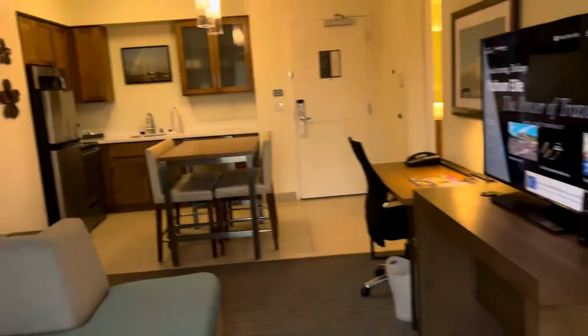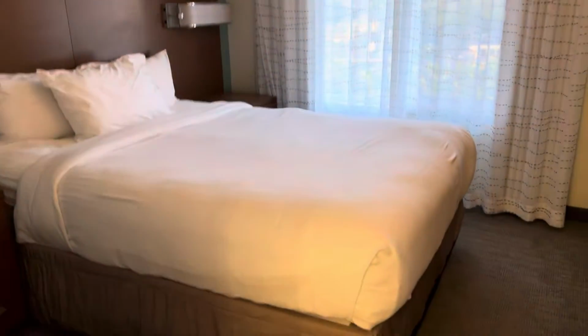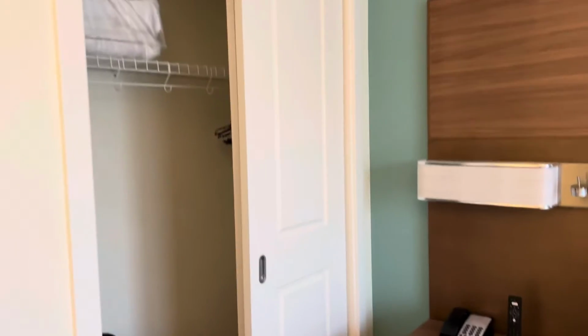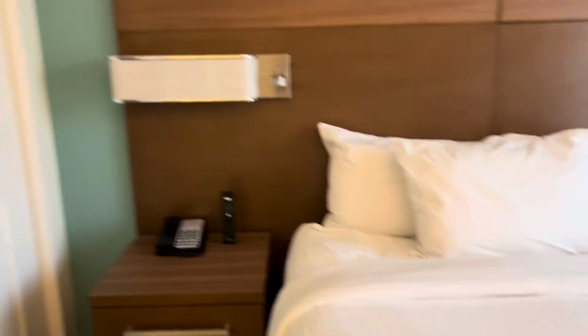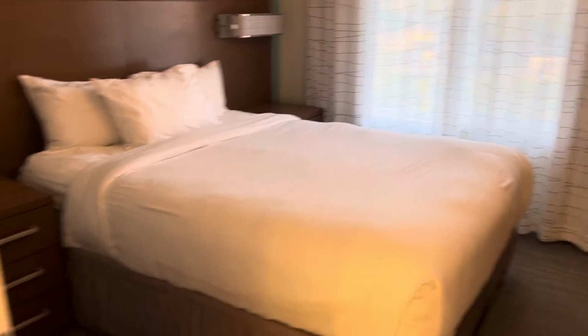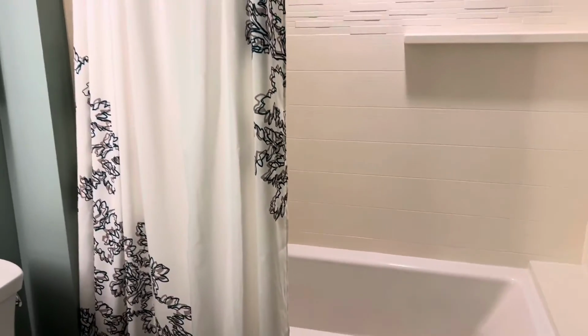And then move in, and this particular 2-bedroom suite has a king bedroom and a queen. So this awesome queen bedroom, again with TV, and there's a closet in there with some extra bedding, nightstands. So this is super comfy and amazing queen bedroom. And then there's this awesome bathroom right here. This thing looks brand new, which is really nice.